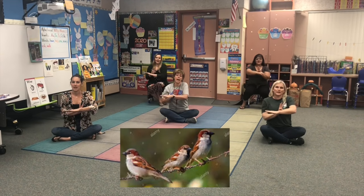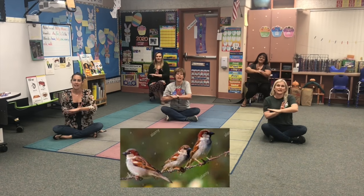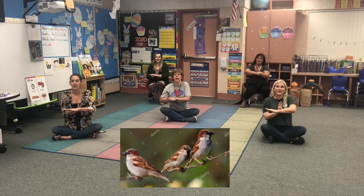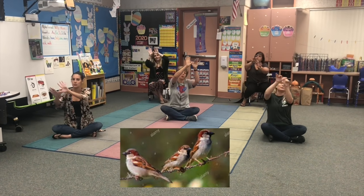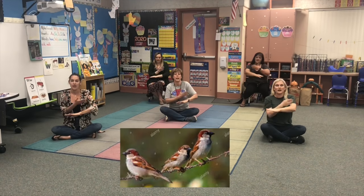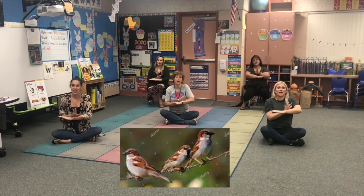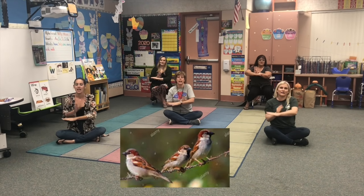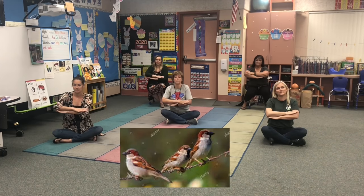3 little sparrows sitting on a wire. The oldest one said, I can fly much higher. So off she flew in the sky so blue. And the wire did wobble and the wire did sway. The little birds fluttered, trying to stay. Then all was calm.